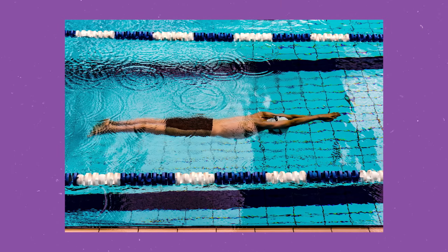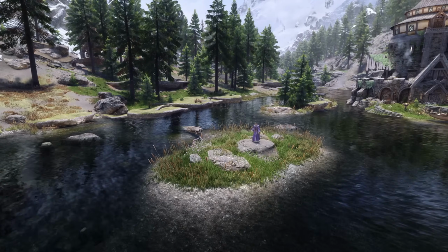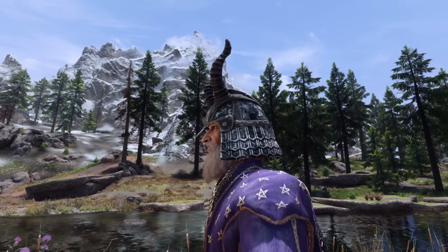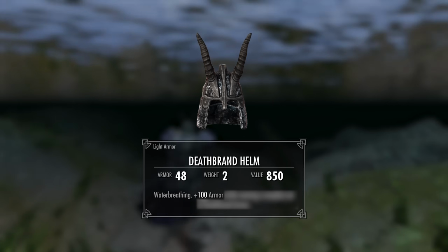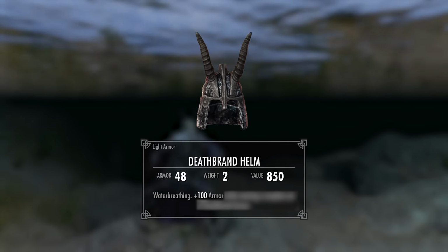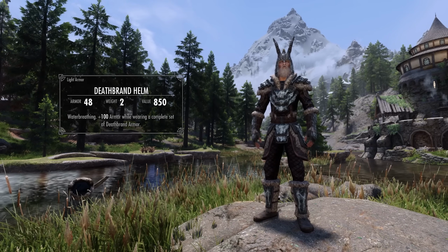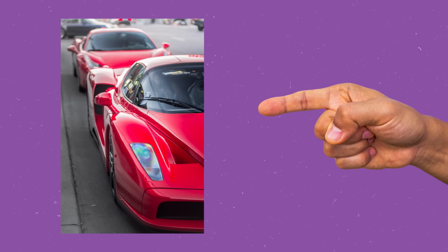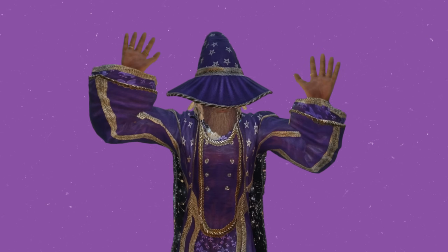Helmets. Now, when it comes to helmets, we have both light and heavy armor variants, but to keep things streamlined, we're going to combine them in a head-to-head. The first contender that popped into my head was the Deathbrand helm. It looks badass, comes with water breathing, and has a whopping 100 armor bonus, making it an absolute beast. But the thing is, you need to wear the full Deathbrand set to get that bonus. That's like buying a Ferrari and only being allowed to drive it in your garage. So fashion over function? Not for this ranking.